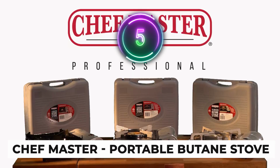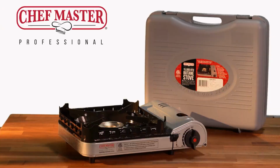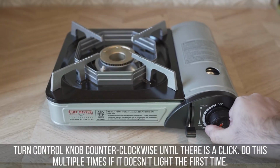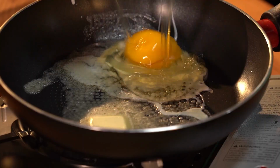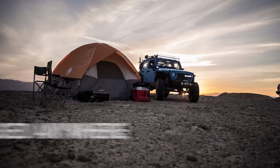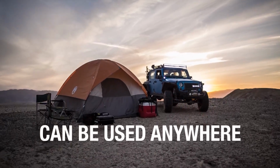This single burner camp stove from Chef Master packs impressive power in a tiny package. The 15,000 BTU output rivals much larger stoves, and the piezoelectric ignition lights instantly every time. I was skeptical about the double wind guard design until I used it on a blustery beach camping trip. The flame stayed steady even in 15 miles per hour winds.